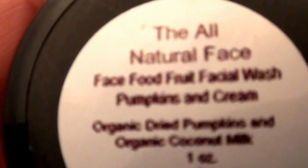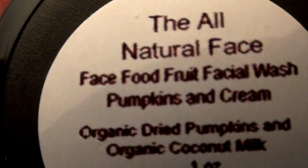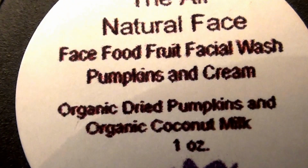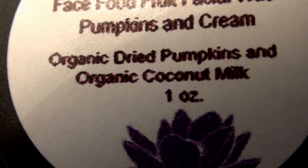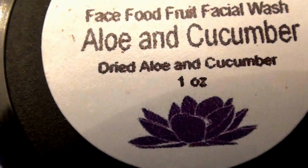This one is called, obviously, the brand All Natural Face. This is the Face Food. Can't see it, guys. What's it say? The Face Food Fruit Facial Wash. This is pumpkins and cream. Okay, there's actually the ingredients on there. Dried pumpkins, organic coconut milk. And this one, did it have the ingredients? Oh, it actually does, okay.